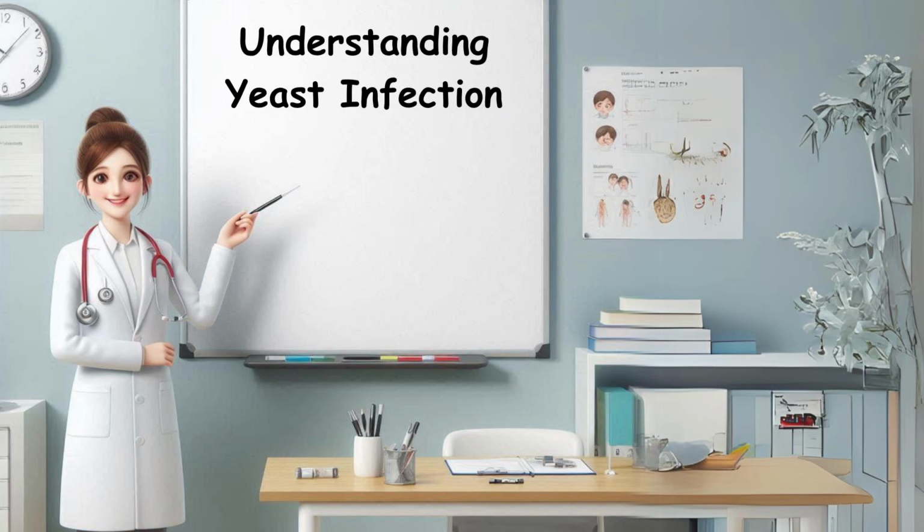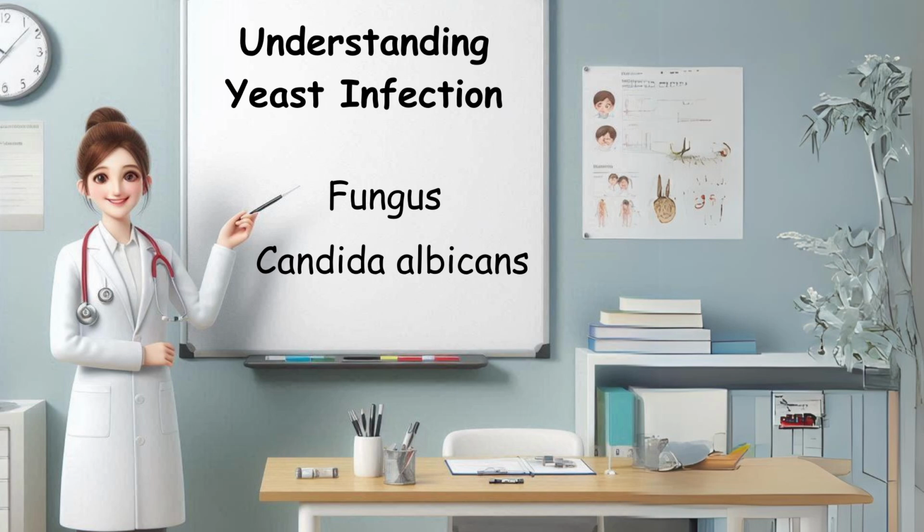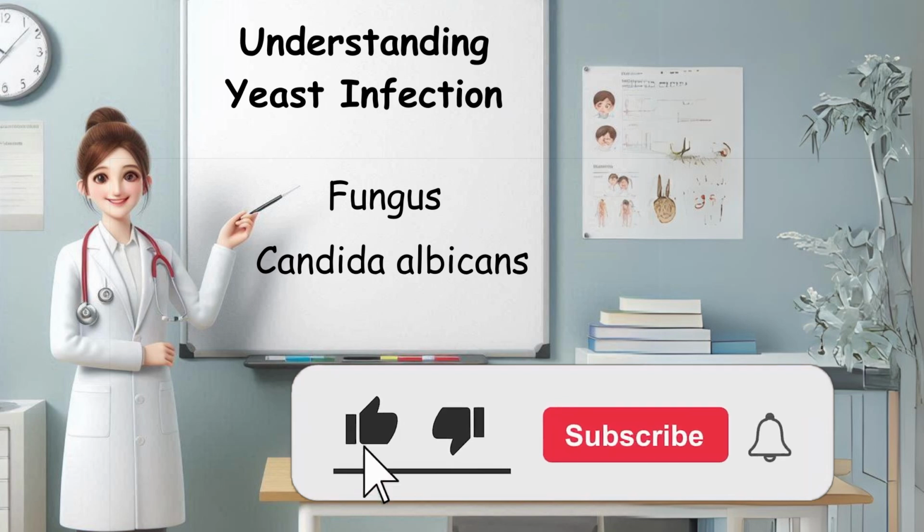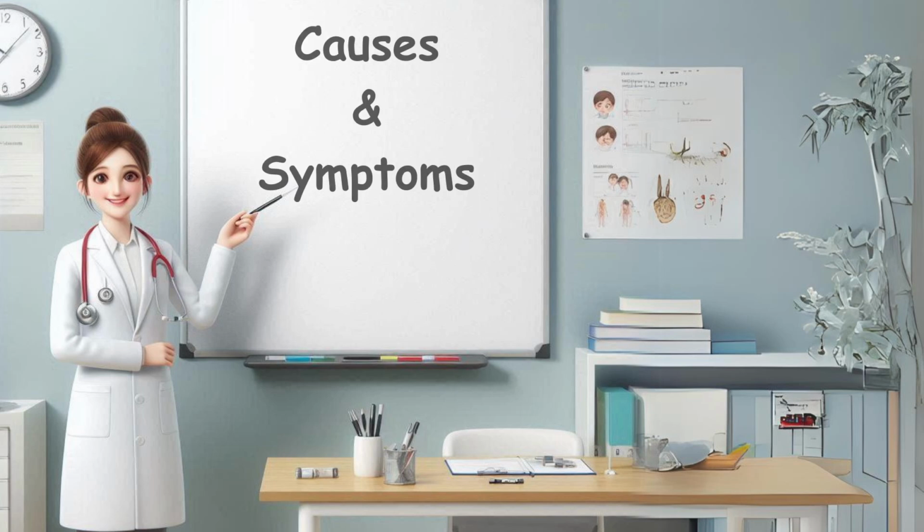Understanding yeast infection. Yeast infections are caused by an overgrowth of a fungus called Candida, mostly Candida albicans. This fungus is naturally present in our bodies, but can multiply and cause an imbalance, leading to an infection. Stay tuned, because by the end of this video, we'll share some of the best home treatments that can provide quick relief from a vaginal yeast infection.